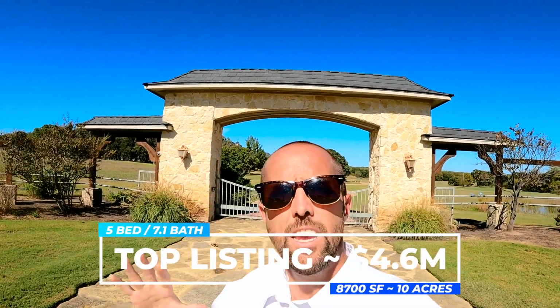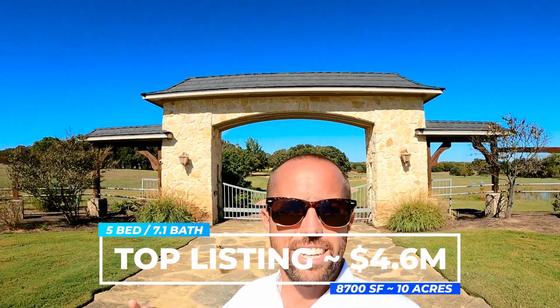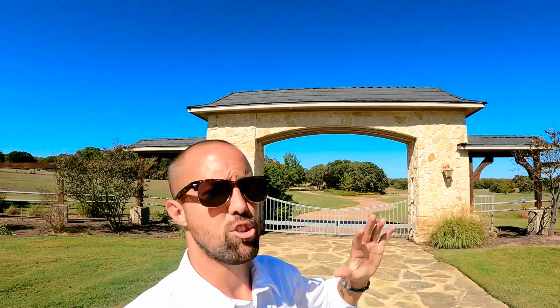All right, are you ready for the top listing in all of Argyle? Well, here she is. Well, the front gate, at least. This one is going for $4.6 million, 5 beds, 7.5 baths on 8,700 square feet. You've got a 3-car garage back there, built in 2001 on 10 acres right here. This is country living at its finest. The attention to detail is evident from the moment you arrive at the grand covered entrance, right? The layout is actually pretty unique, but it flows very, very nicely.